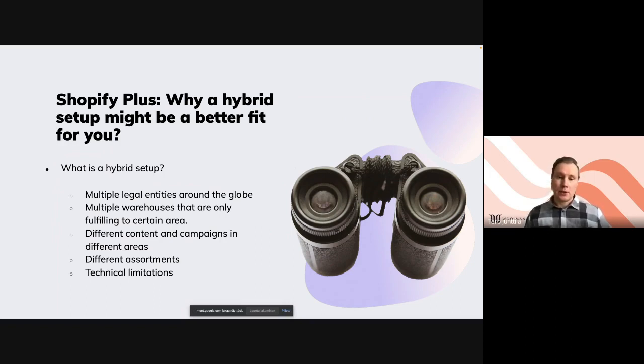And there are some use cases where you would definitely benefit from that. For example, if you have local legal entities that you would like to use. So let's say there is a subsidiary in APAC, another one in the US, and the main office in Europe. It might be easier to have a payment agreement directly with these local legal entities. And in one Shopify store, you can still have only one legal entity connected with your payment services. So that might be one use case for a hybrid model.